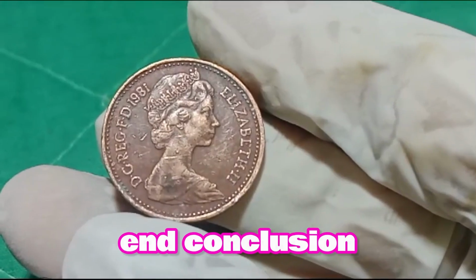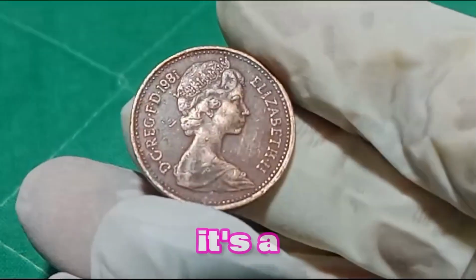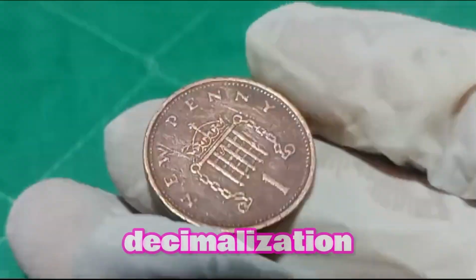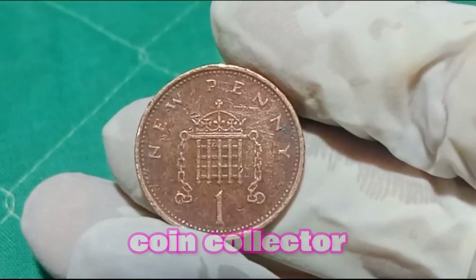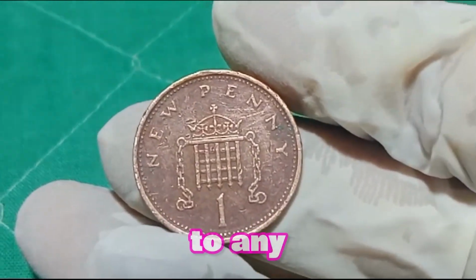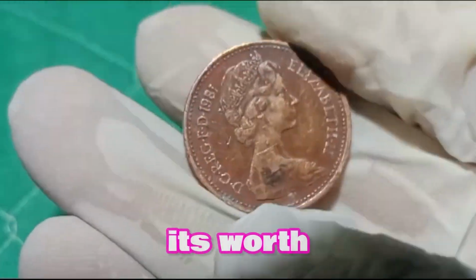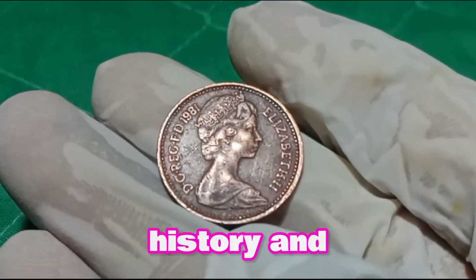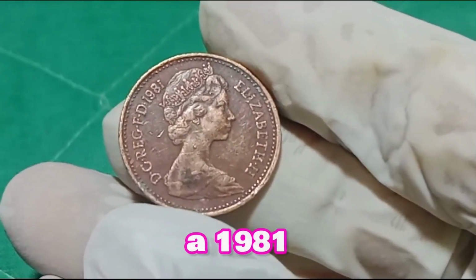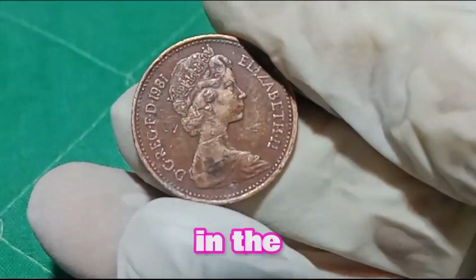In conclusion, the 1981 one-penny is more than just a simple coin. It's a piece of British history that marks a key period in the country's transition to decimalisation. Whether you're a casual coin collector or a dedicated numismatist, this coin is an excellent addition to any collection. While its value may not be astronomical today, its worth lies in its design, history, and potential for future appreciation. So, if you've got a 1981 one-penny lying around, hold on to it. You never know what it might be worth in the years to come.